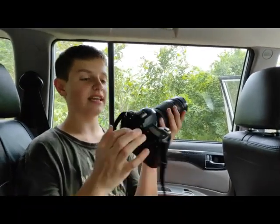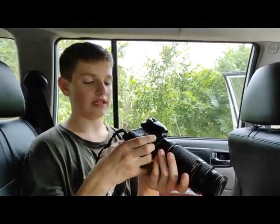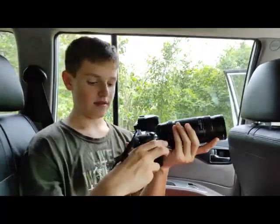We also have this Nikon D70 that we were given. Right now it's giving us some hassles, well, the card's giving us some hassles, but we're probably going to get a new card, though they're quite expensive. We also have a 75 to 300 mil lens on top here, and two other lenses.